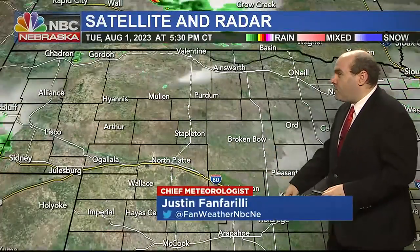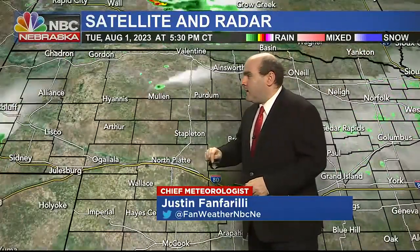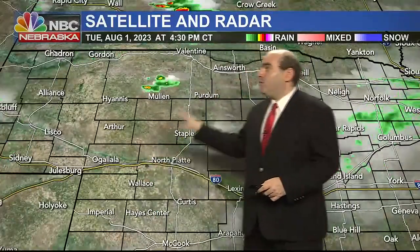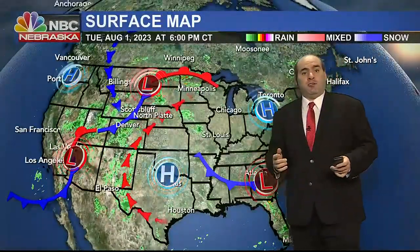Now, here's a look at the satellite loop. Just a few passing clouds east of Broken Bow, south of Valentine, some clouds. We had some clouds near Stapleton. They've dissipated, and mostly sunny skies the story as of right now. We're keeping our eyes off to the west. And that's where our next weather maker is going to come from.